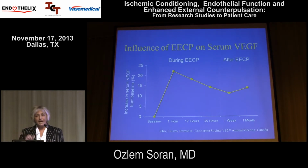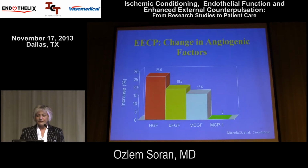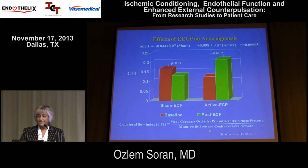However, how are we going to show this in human beings? One of the ways is looking at the growth factor levels, and this is what was presented in Canada. These investigators showed a significant increase in VEGF levels. Another group from Japan published their results in Circulation showing an increase in FGF and VEGF levels. Now, this is the best study, I think, that talks about the collateral circulation in human beings. This study was done by Swiss investigators, and they published their results recently. They assessed the effects of EECP on collateral circulation in human beings in a randomized placebo-controlled clinical trial in the cath lab setting.